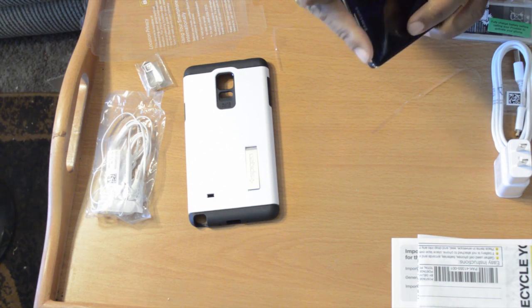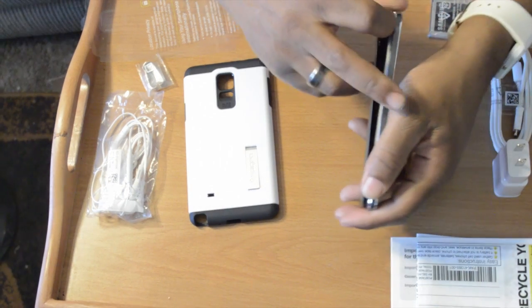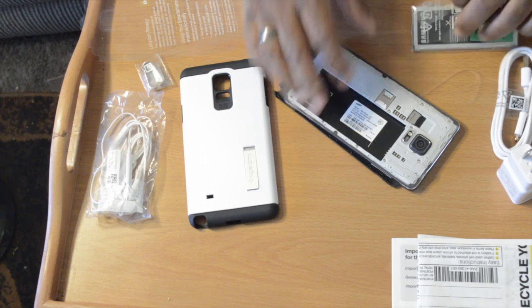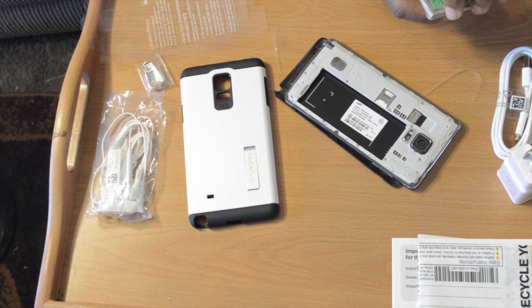And there is a little lip to pop the case off. Now, one thing that I'm not sure about, if the leather backing stays on the Spigen case. So we will find that out right now.